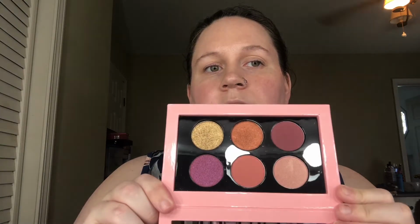So for today's video, I'm going to be testing out the Rose Decadence palette from McGrath. I love her shadows. I think they're absolutely stunning. I love everything about her packaging. I just think in general she is a really good brand. I know she's more expensive, but you're paying for the packaging, you're paying for the name, you're paying for the extraordinary shadows.